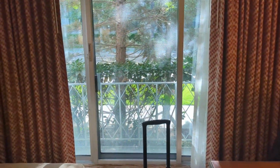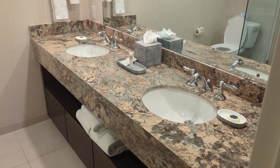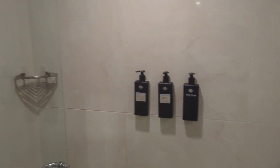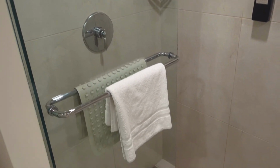This was really well located. There were several restaurants within a 15-minute walk. You have an open closet and then a good-sized bathroom with 2 sinks, toilet, and shower. You do get shampoo, conditioner, and lotion. Then it was time to head to lunch.